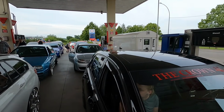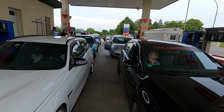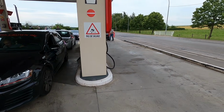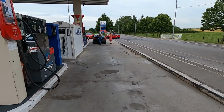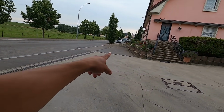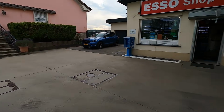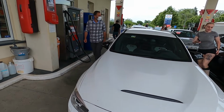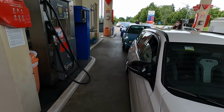So we stopped at this random Esso in Luxembourg and we just took over everything. There's just people. We took the whole thing over. There's just cars everywhere. There's also a random silver R32 right up there by that T-Roc. So if you're in Luxembourg and R32, there's your car. But yeah, we took over this whole place. I'm gonna hobble over here. We took over the whole spot.